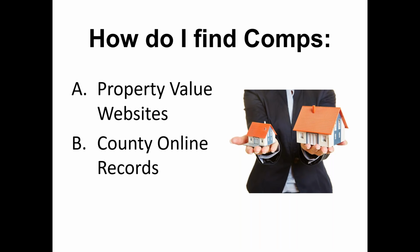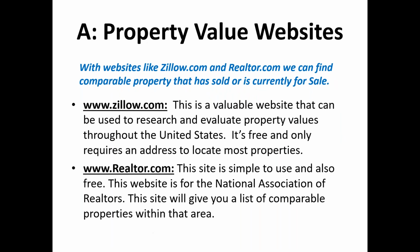Yeah, the property value websites that are out there, part of what makes investing in real estate right now so much easier is our ability to do a lot of these things online that we couldn't do online 20 years ago. And the property valuation websites are something that save us quite a bit of time.